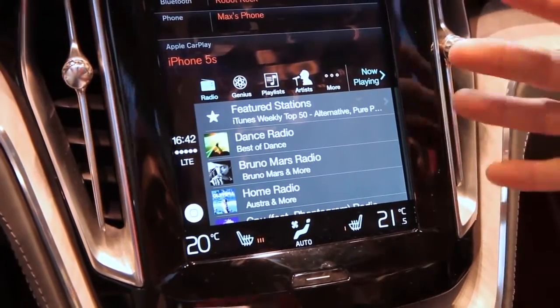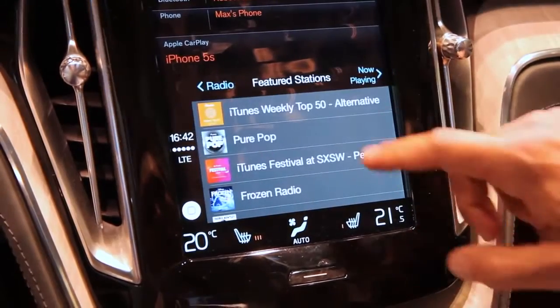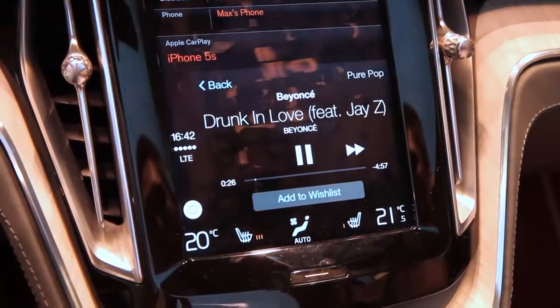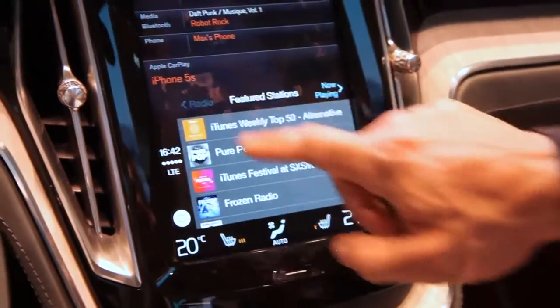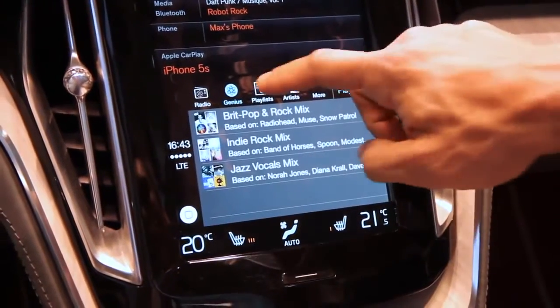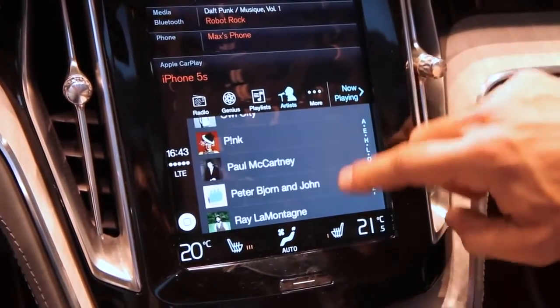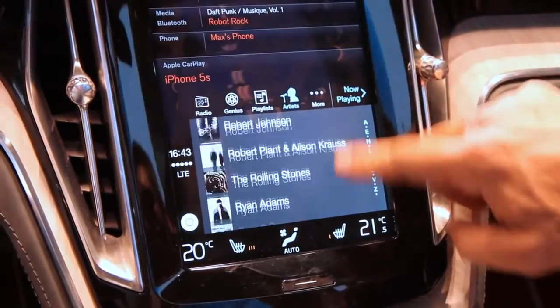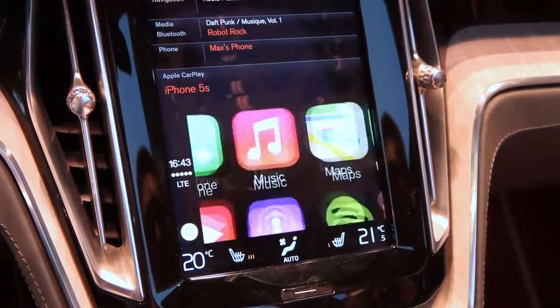Music is also incredibly important inside of the car. We have our great iTunes Radio, which is a streaming audio service in the United States and Australia. So we can go ahead and stream audio. If you're not using iTunes Radio, you can of course access your Genius playlist and your standard playlist as well as all of the artists that are on your phone normally. So this is all the same content that's on the phone being accessed here through CarPlay.